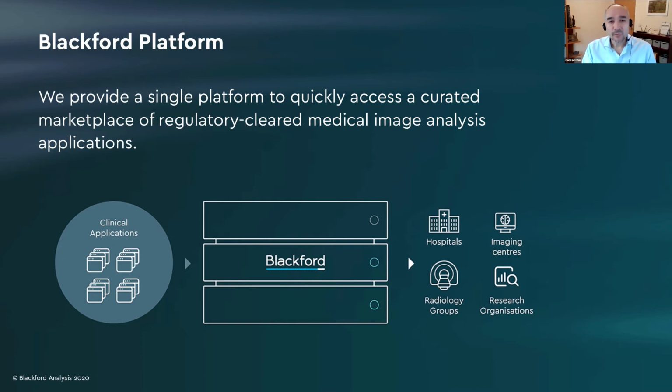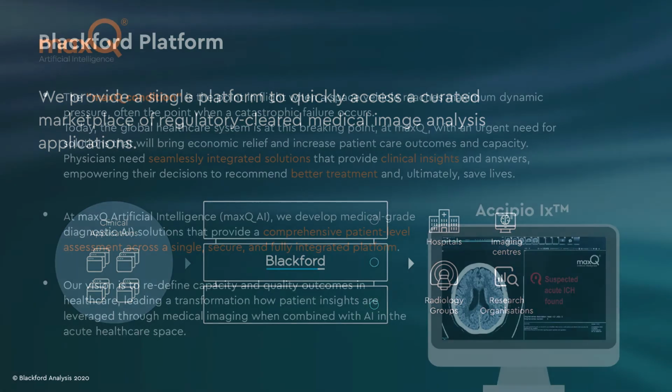ACCIPIO IX is, of course, one of these tools in the Blackford platform. So we're very pleased to welcome Steve and Dr. Choudhri to tell us more about it. And with that, let me hand over to Steve to introduce us to the product. Thanks, Conrad.